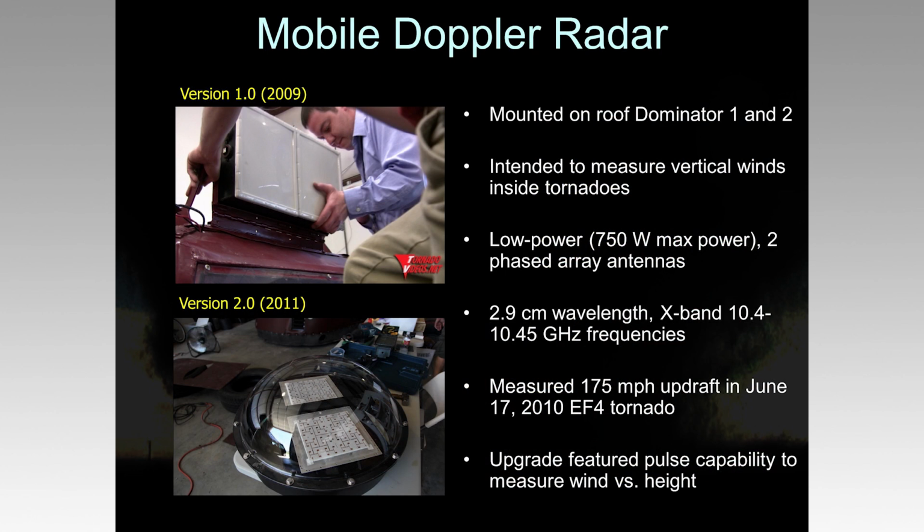And this is a picture of the mobile Doppler radar that was mounted on the roof of Dominator 1 and 2, intended to measure the vertical winds inside tornadoes. This is similar to the one that Dr. Howie Bluestein, who's one of my favorite storm scientists, one of the most famous tornado scientists in the world, had. I also took all of his classes at Oklahoma. He had one of these that he handheld and measured the wind speeds inside wall clouds. He was one of the first people to do that.